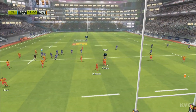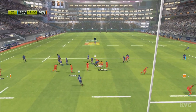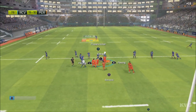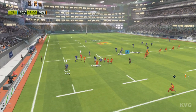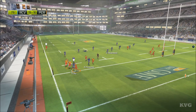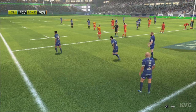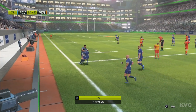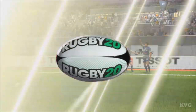So safe under the high ball. Rock for Perpignan. Van playing on despite the foul. Look at this, plenty of space out wide. The ball's been grounded and it's a try. Great work, clinically executed. Absolutely, Nick. With that move, they've really raised their game.